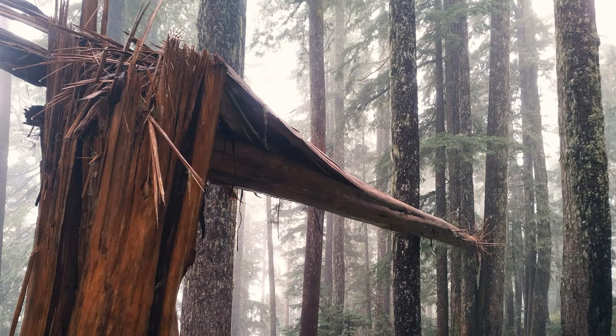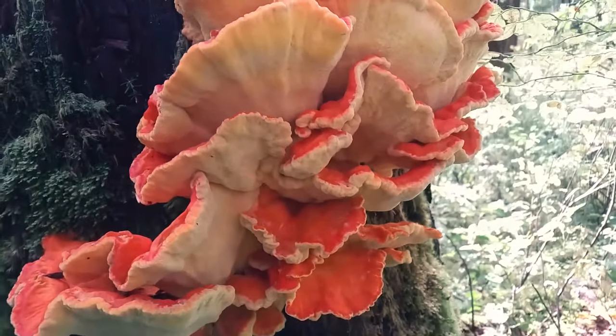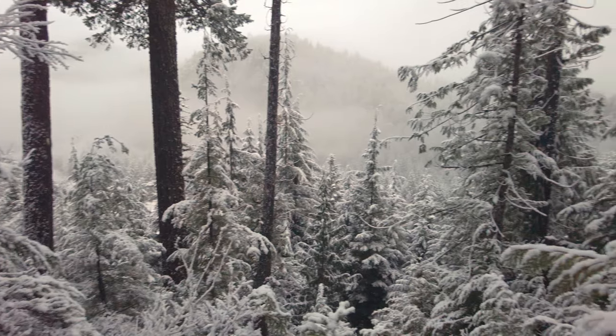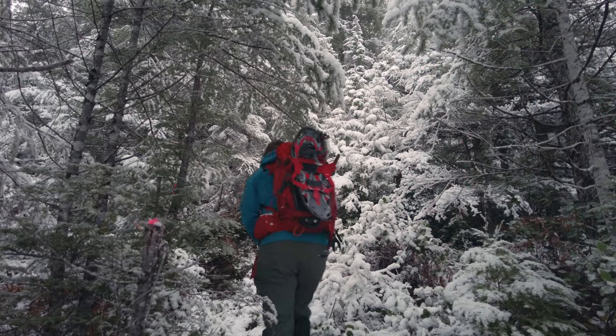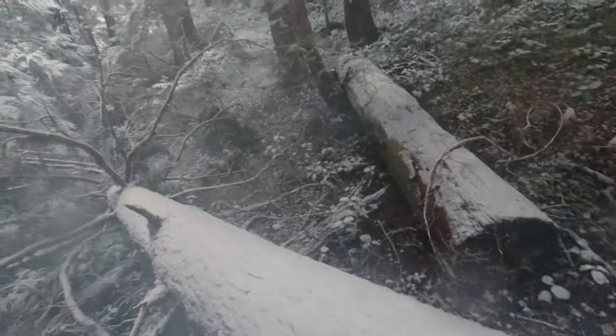Brigade Lake Trail is notorious for its epic fallen trees and giant mushrooms like this chicken of the woods I filmed 2 years ago. First little glimpse of a view here, nice and snowy. Alrighty, we've got a dead tree here. And no more trail. We go over or under. We're going over. We're over, folks.